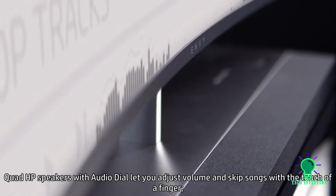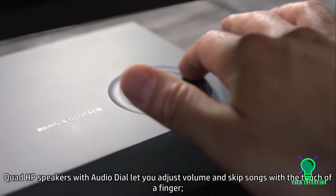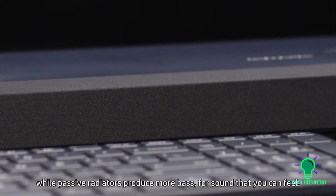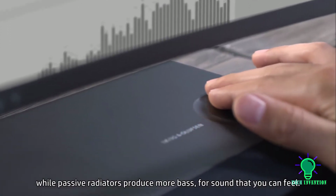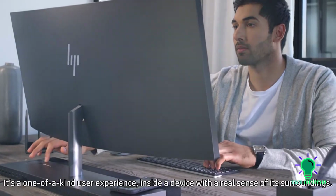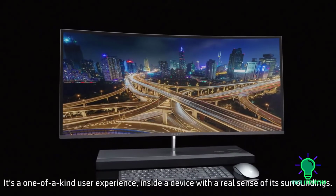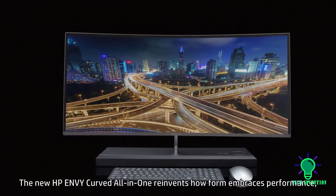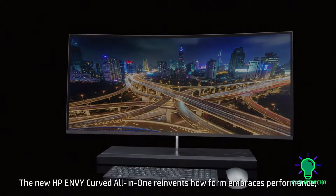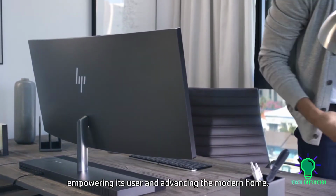Quad HP speakers with audio dial let you adjust volume and skip songs with a touch of a finger, while passive radiators produce more bass for sound that you can feel. It's a one-of-a-kind user experience inside a device with a real sense of its surroundings. The new HP Envy Curved All-in-One reinvents how form embraces performance, empowering its user and advancing the modern home.